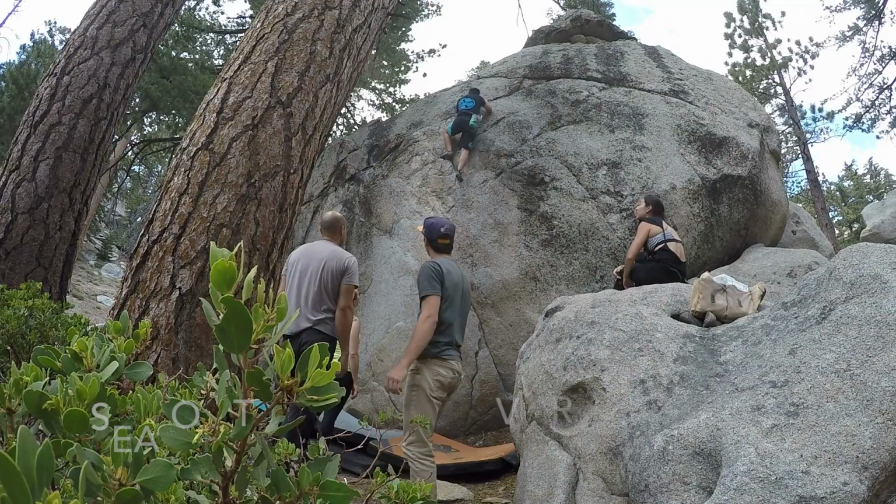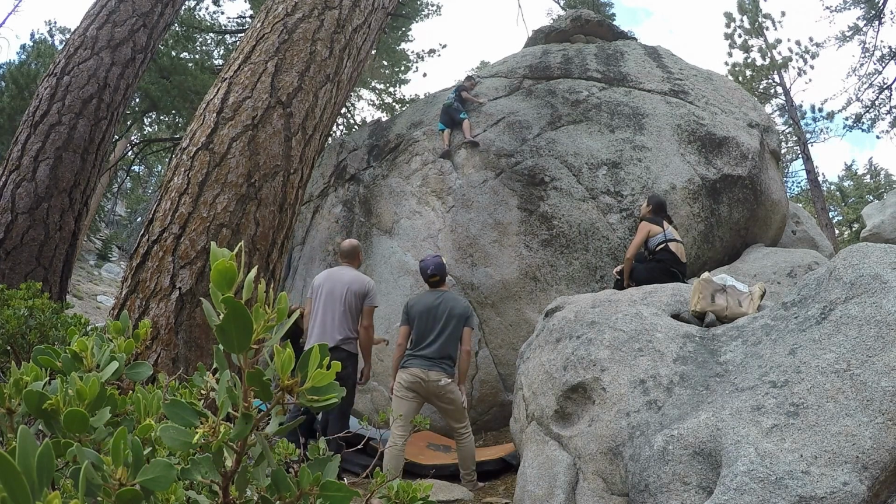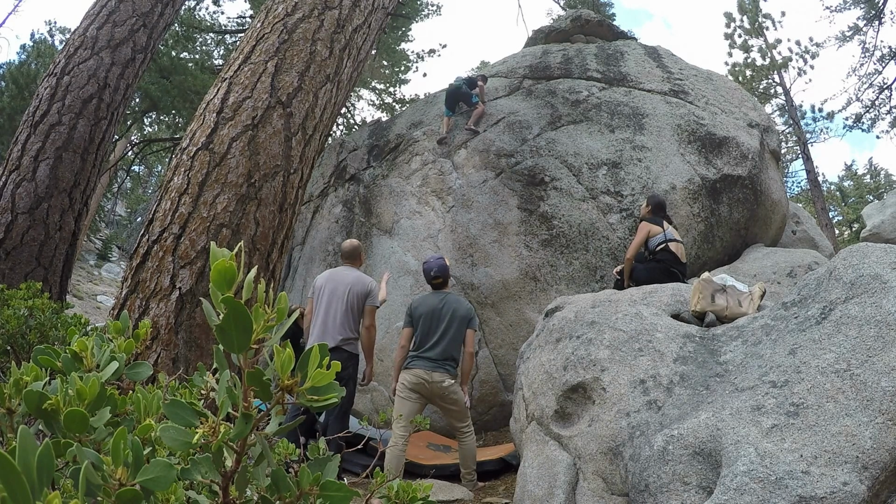While working the beginning moves, I got to a point where I felt I was high enough that I either needed to commit and finish the problem, or I needed to jump down. So I decided in that comfortable spot, I would turn on my camera and commit to the rest of the problem. But I did not think that I was gonna get that far from the beginning. So I only have part of the climb, but it was super spooky getting to the top.